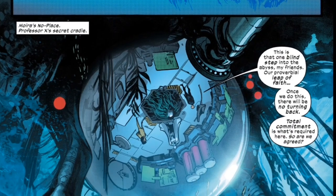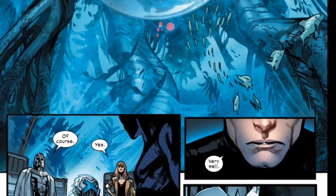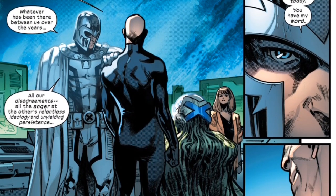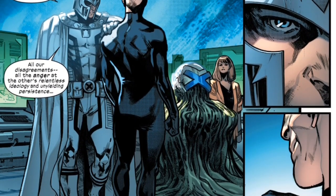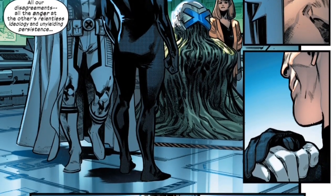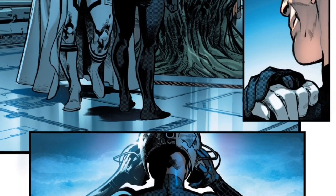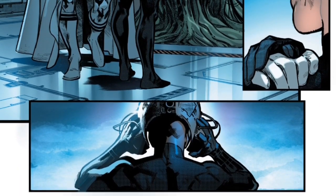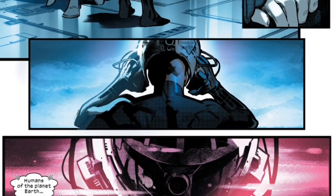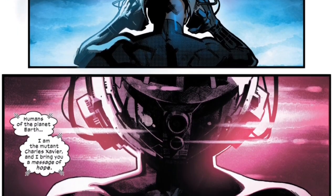And now we come to the moment where everything changed. You got Professor Xavier, Magneto, and Moira. Hope I said that right for all you fanatic fans who say I say it wrong. And they're standing around Cerebro, and Magneto's like, "Are you ready?" Professor Xavier's like, "Ready." And they're like, "All right, let's change the world." Professor Xavier puts on the helmet, and then he says to the world, "Humans of planet Earth, I am the mutant Charles Xavier, and I bring you a message of hope."